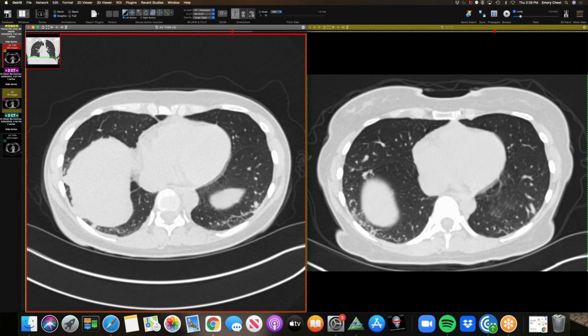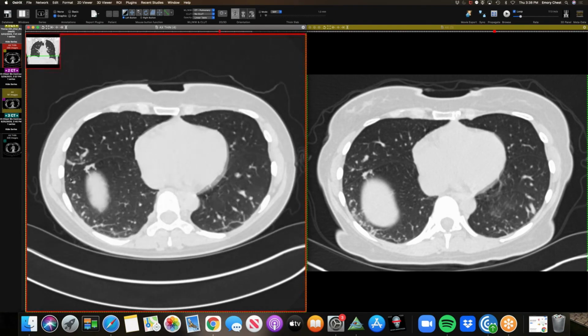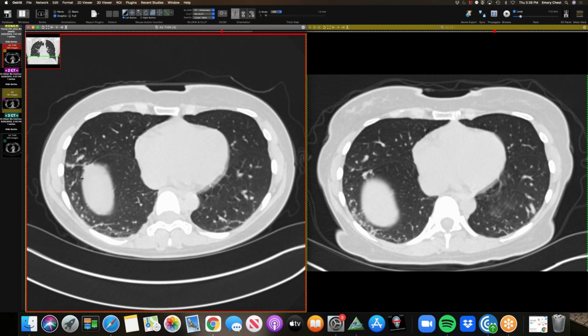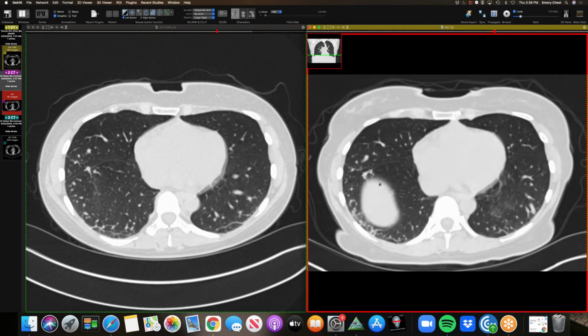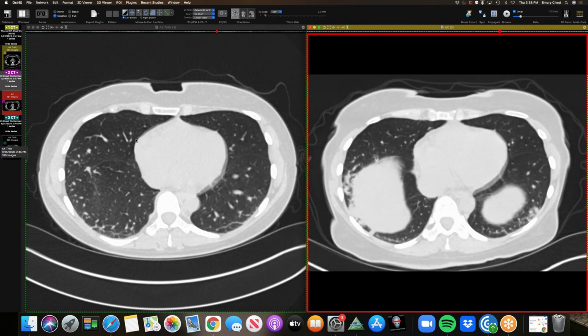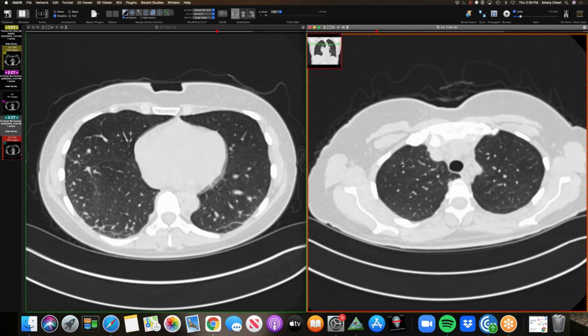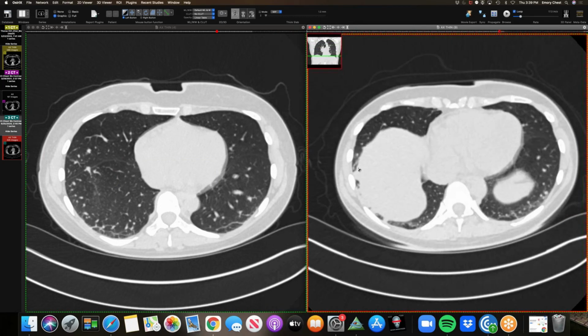This was a good example of a case I read earlier this week. So you just see these serpiginous structures here at the lung bases. So this is, yeah, from a few days ago. And then you look back on prior studies, similar findings, not significantly changed. That was last year, and then 2020. So they're still there.